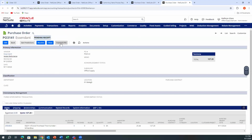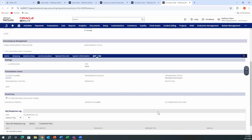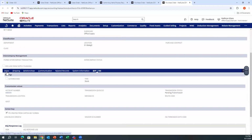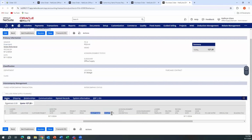Now, in reality, I don't have a connection to Ascendant here for the purpose of the demo. And what's going to happen under the BSP ISG tab is, again, this is the specific stuff that we've developed. So you have the ability to auto receive, right? Maybe this is coming in overnight and you want the PO received automatically. We're going to track the account numbers. We're going to get the transmission queues and IDs. We're going to get the ASN logs, so once they respond and tell us when it's going to be shipped. And we're going to do that on every single level. It's not just the PO, but we're going to get the facility where it's coming from, the acknowledgement information. All of that is going to come back into NetSuite automatically.